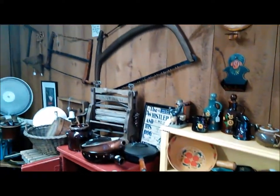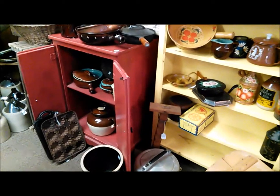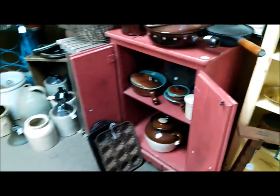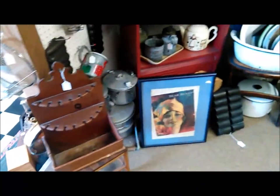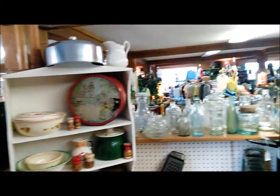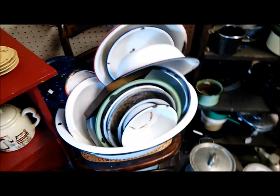This is nice. Like this little red cabinet right here. Not for sale. Look at the old irons. Gosh, Ray, we need to go to the farmhouse and get all of our enamelware. Put it in the summer kitchen.